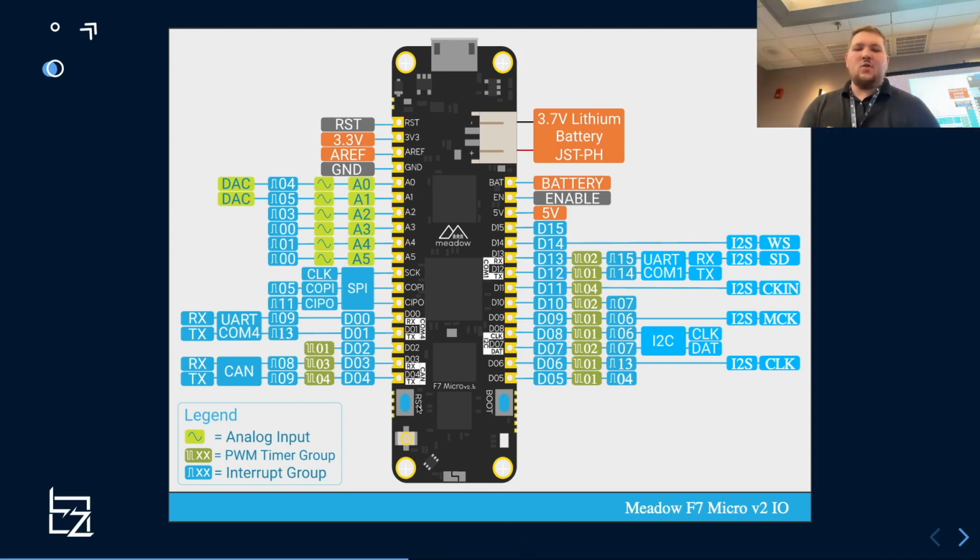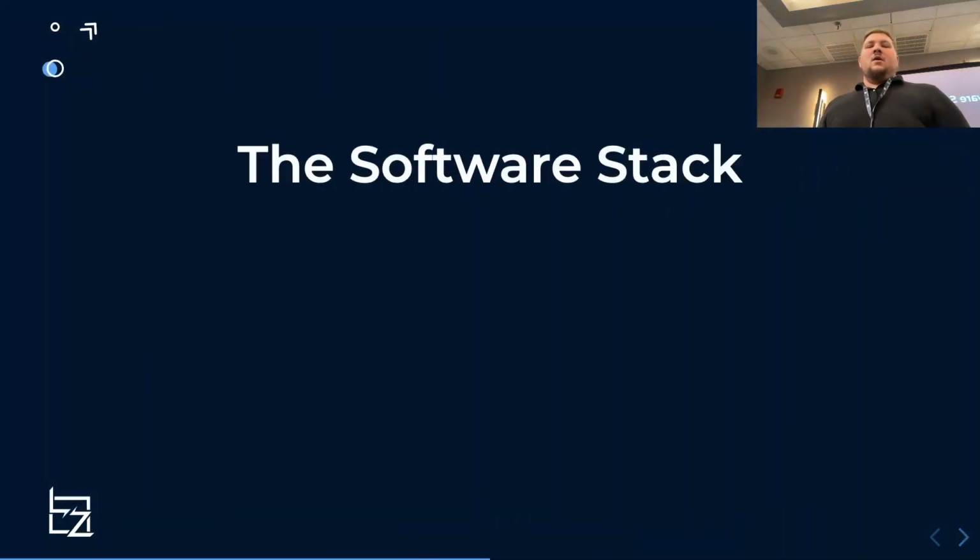Then down at the bottom, we have a reset switch and a boot switch. So reset is fairly straightforward. It just powers the device off and turns it right back on. Boot is for putting the device into what we call DFU mode, or device firmware update mode, and it's for wiping the device with a new operating system. More on that in just a second. Oh wait, actually right now.